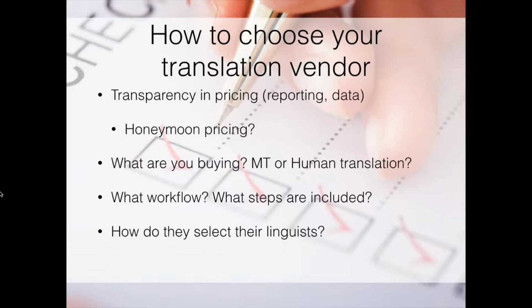Michelle is asking the same question I was going to ask you. Is there a standard price per word? Not really. Should you have each of the vendors you're considering submit what their price per word is and then choose the cheapest one?